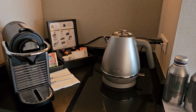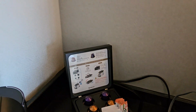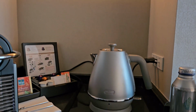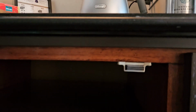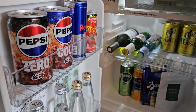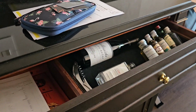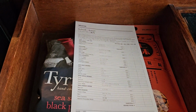Over here we have the minibar. On top we have an espresso machine, kettle, some coffee pods and teas. They've also provided 2 complimentary bottles of water. Inside the cabinet below, we have a mini fridge with a variety of sodas and beers, but all come at an additional charge. In the drawer here, we have a price list and some snacks and liquor.